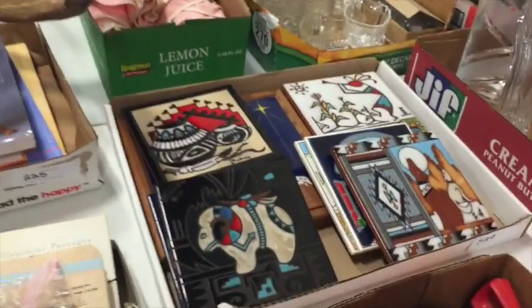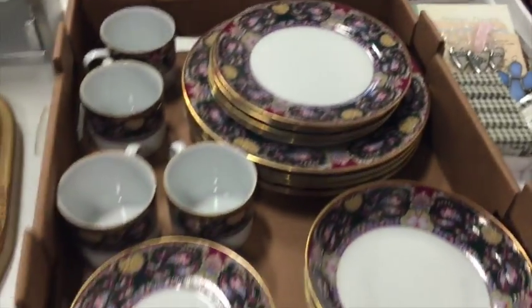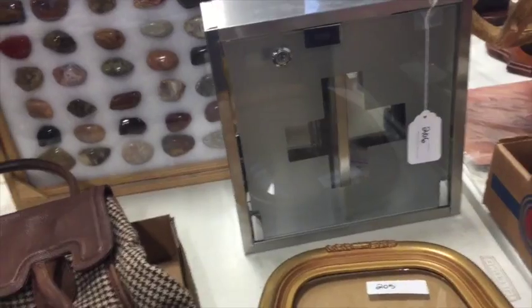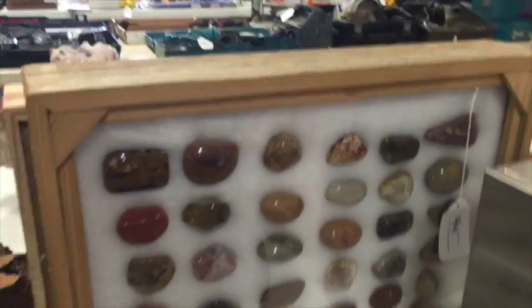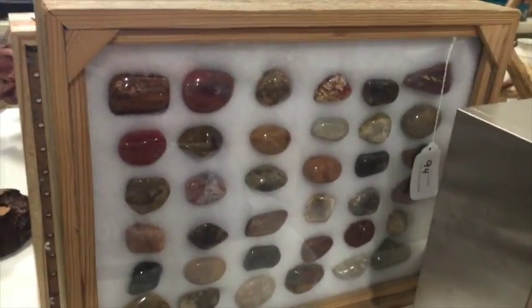Okay. Shoe molds and little tiles. Let's see. What else have we got? Knickknack things. I don't even know. More dishes. This frame was super cool. It's one of those domed out kind of picture frames. And this rock collection. Check it out. That's so neat. I mean, somebody really took some time to put that together. I don't know. That's pretty cool. It's probably going to go for way too much. So I probably won't be bidding on it.